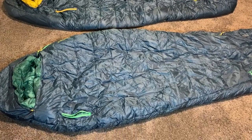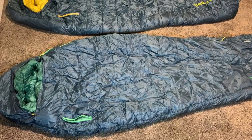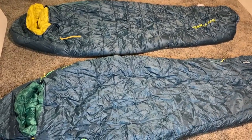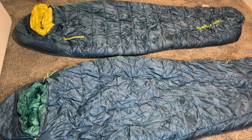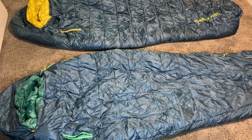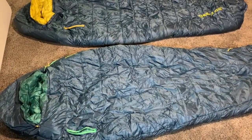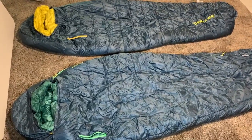I think that this large size 32 degree bag is about $199, like $200. And the 20 degree regular size bag, I think, is $209 for the regular size, something like that. So, you know, being that these have two different ratings, it's not an even comparison, but I was able to get a larger bag for a few bucks less by dropping some of the fill out of there. So just kind of wanted to bring that up, worth noting. We're going to get these things stuffed in their compression bags and be right back.